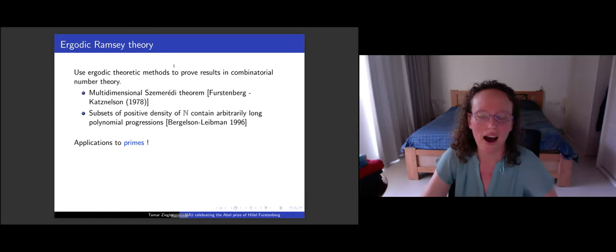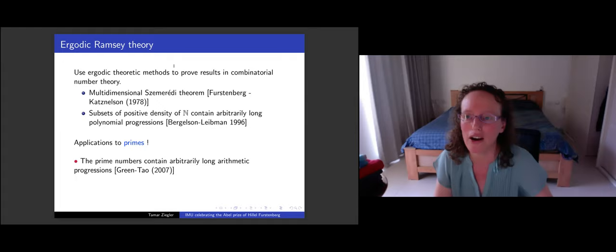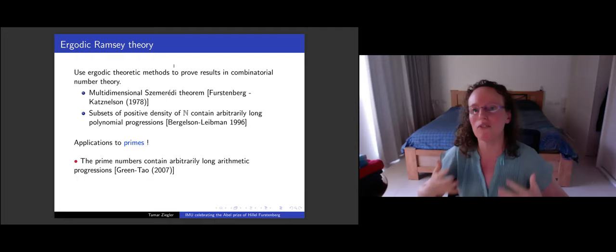But then came Green and Tao, and proved that one can actually use these ideas to prove that the prime numbers contain arbitrarily long arithmetic progressions, using many other ideas, but the basic ideas come from these ideas in ergodic theory.